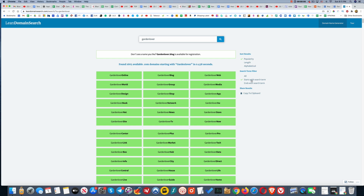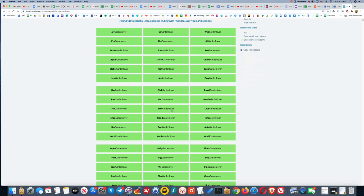So you can say, I want my search term, garden lover, I want it to start with the search term. That means all the words that they come up with will go at the end of the search term. Or you can have your search term end with the search term. So now they're going to put smart garden lover, digital garden lover. That's kind of cool. Tech garden lover, green garden lover. So you can see where they start coming up with some ideas here.